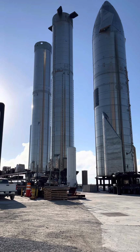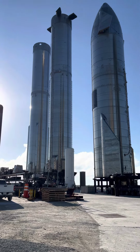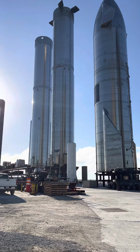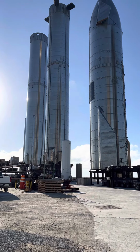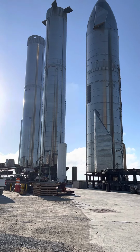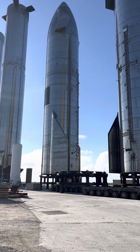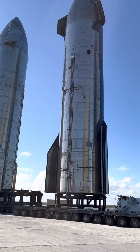I'm doing a little bit of an update with an expert who's going to be giving us a little talk. So what am I seeing here, Dan? Well, you're looking at the rocket garden. They've planted these rockets here. They don't seem to be growing much. No. But you've got two of the Super Heavy boosters to the left. Then as you pan to the right, you can see the Starship vehicles themselves.